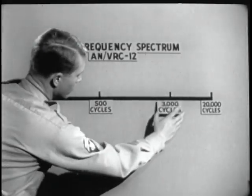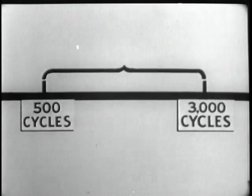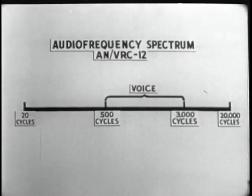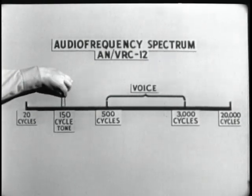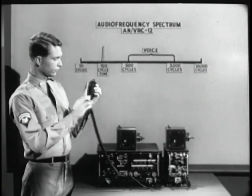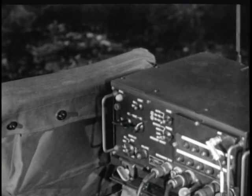The audio frequency spectrum extends from 20 to 20,000 cycles. Of this range, the ANVRC-12 uses the frequencies from 500 cycles to 3,000 cycles. This is the range used by the ANVRC-12 for voice communication. The ANVRC-12 squelch circuit creates a tone of 150 cycles, which falls well below the range of audio frequencies needed for voice operation.